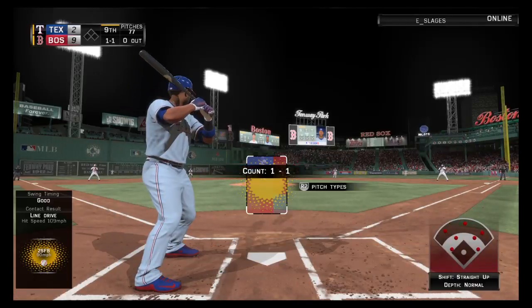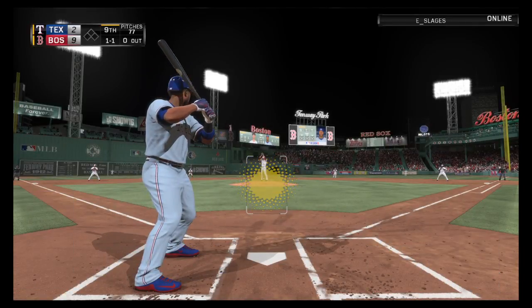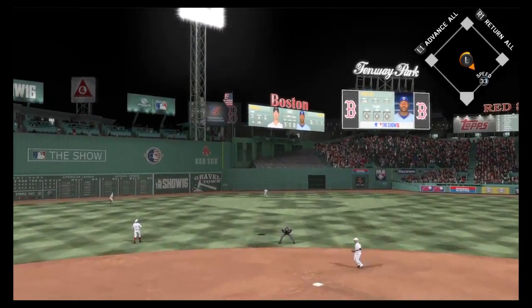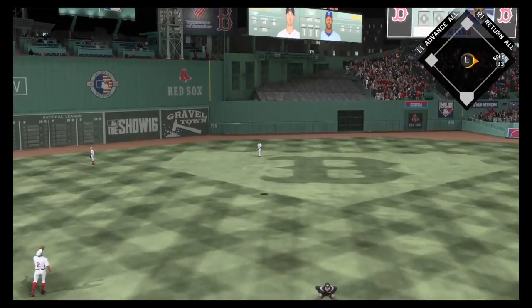Chris Carter ready to take another shot. Went down on strikes his last time up. Well, at the very least, he went down hacking. Striking out is one of the many frustrations that go along with hitting, and you have to accept that it's going to happen sometimes.